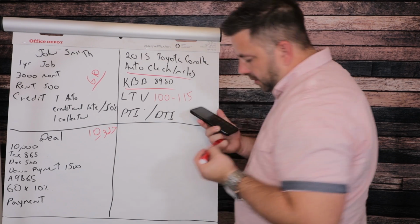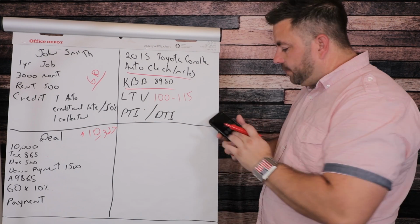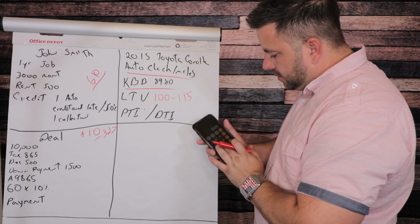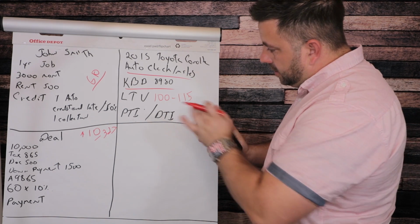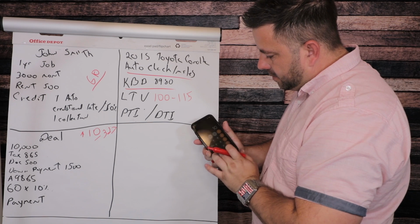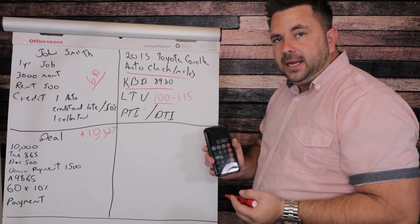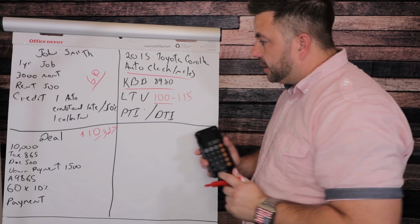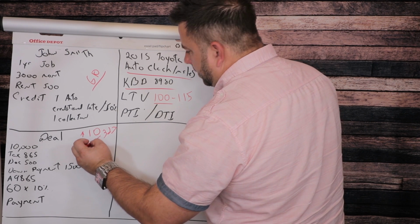$10,327. Okay, now that is the high end. Let's go ahead and do it by the 110. So we're going to take 8980 and times that by 100%. And if you look at the number, it's 8980. It's the exact same amount as the actual Kelley Blue Book. So let's go ahead and put that down there. 8980.